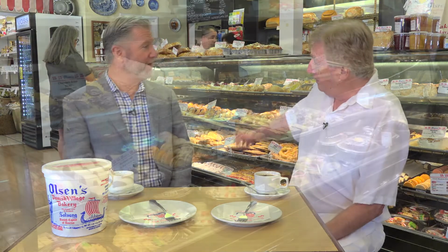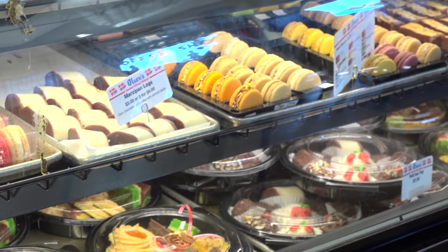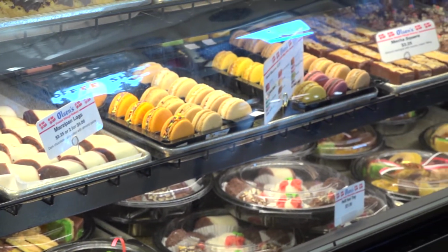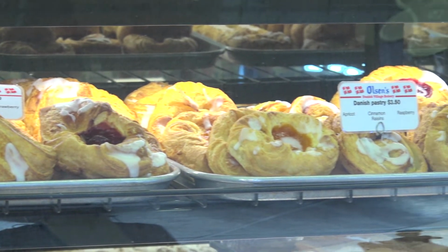How many pastries do you serve here? Oh, how many kinds we serve? I was just looking in the showcase. Quite a few. We have probably about 60 different types of pastries. Fancy pastries, Danish pastries, all kinds of different pastries, and we make them every single day. Anybody who's been to Solvang or around Solvang knows these buckets.